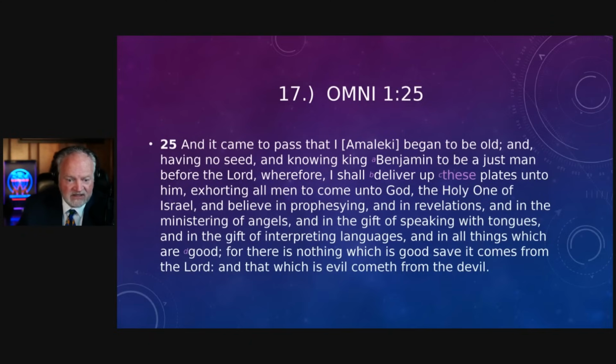Example 17, you'll be glad to know this is the last one. We're up to Omni 1:25. I mean, we're backing up against Words of Mormon, which we started with. Verse 25, and it came to pass that I, Amaleki, began to be old. And so I'm getting old. These plates are small, but there's one thing I really want you to know.